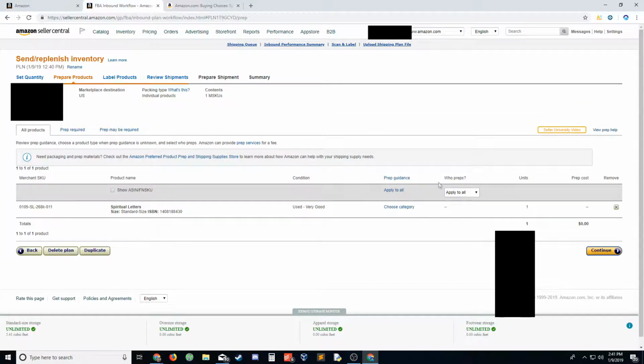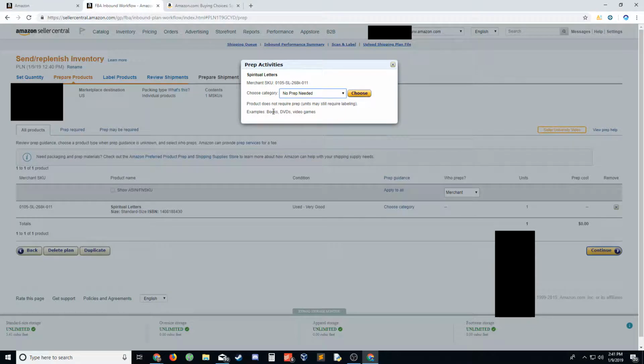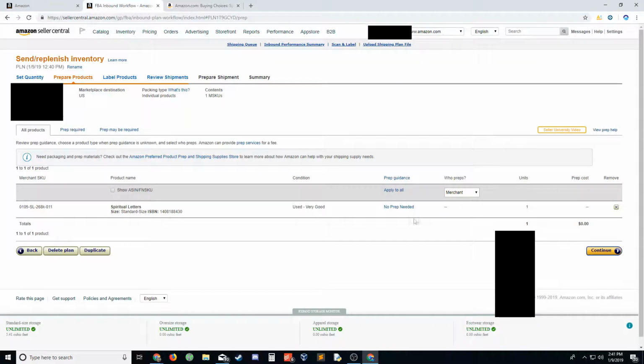Then you want to verify this information. Who preps? This is very important because you are going to prep it. Prepping it means if you need to put it into a bag, you're going to put it in a bag, or if you need to, well, you're going to need to put a barcode on it, so you're putting the barcode on it. So go ahead and do that. Choose category. It doesn't apply to any of these. No prep needed. Examples: books, DVDs, video games. Okay. But they still require labeling. Choose. So we have that all squared away. If we do Amazon, let's see if it's going to update this. Usually it'll say how much it's going to cost, but I don't know what's going on with that. We'll do merchant though.